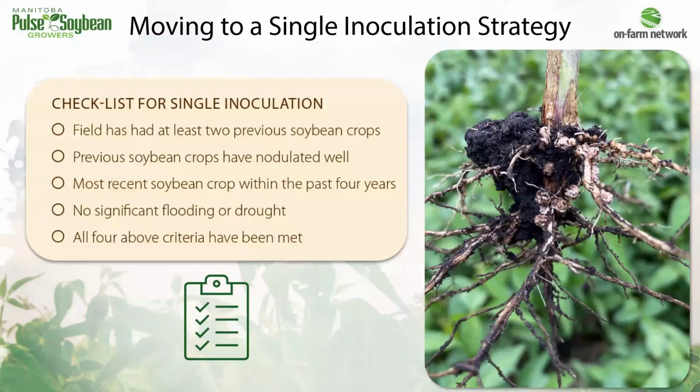So if moving to a single inoculation strategy is something you're curious in, we do have a checklist for moving to that strategy based on your field history. So we want to see 2 previous well-nodulated soybean crops, and one of those crops, last crops occurring in the last 4 years. There's also this question or note about significant drought or flooding occurring in that field.